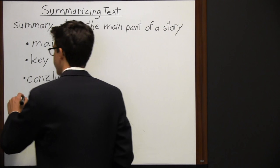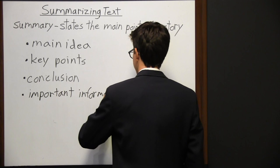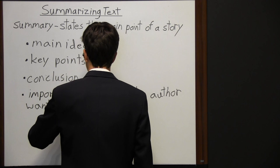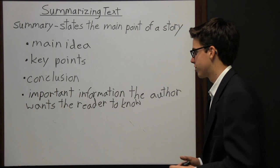Then the fourth point is kind of a longer one. Focus on important information the author wants the reader to know. So throughout the story, you may notice certain points that the author really wants the reader to understand. And so look for that important information and include that in the summary as well.